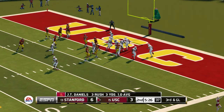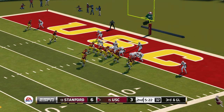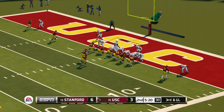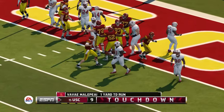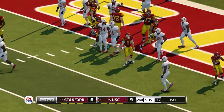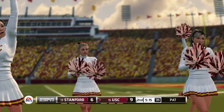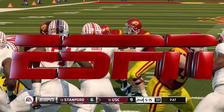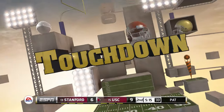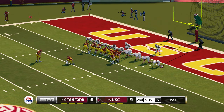Call it a gain of 2 yards. That makes it 3rd and goal. This defense not wanting to give an inch here. Touchdown, Southern Cal. The halfback just plowed his way into the end zone. Yeah, but it wasn't all him. The offensive lineman just pancaked the defense on that one.